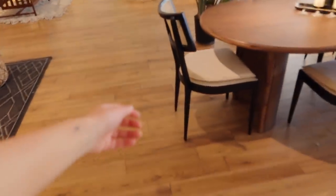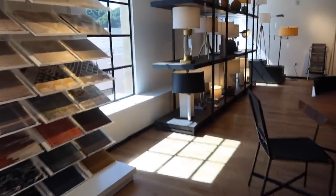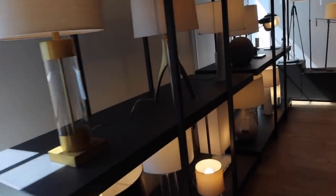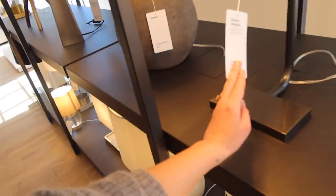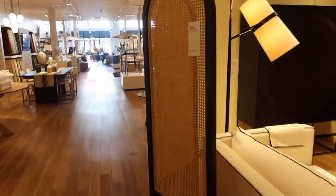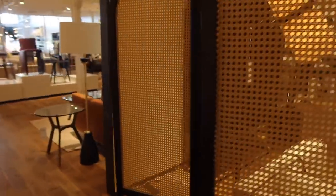I want all this. These chairs. Oh, I want these. I'm sure they're so expensive. I'm not even gonna look, but I love that. And some cool lights too. Oh my word. I feel like this isn't a normal storefront. It says it's a design studio, so I don't exactly know how that works. Oh my gosh, it's just like the chairs, but it's a room divider. It's $600. It's definitely not worth it, but it's so cute.